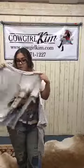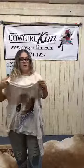Again, it's one size fits all, so you can always knot it to the side or tuck it in.